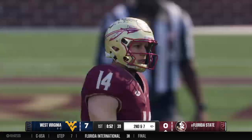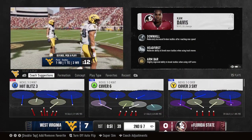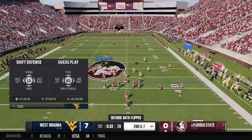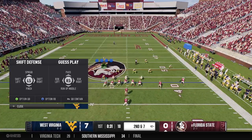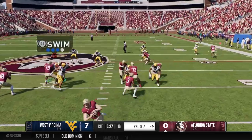Not a whole lot of room there. 3 yards maybe, 2nd and 7. I like feeding my guy. I like getting my running back touches, feeding him the ball so he can break some of those big runs. But I'm also okay with these little ones. Set the tone, stay balanced.